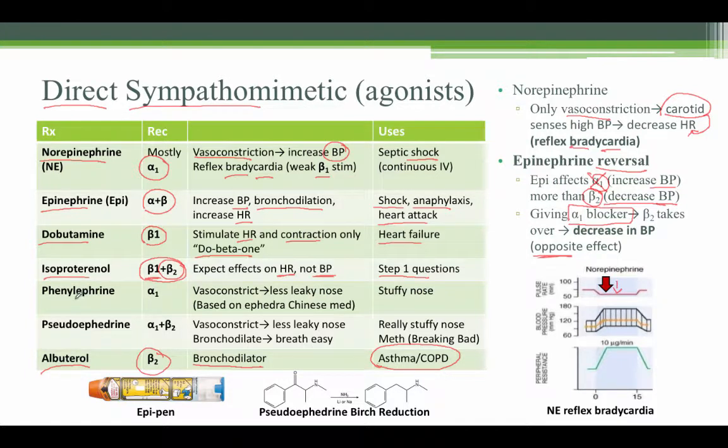Moving on to phenylephrine, it's got the ephrin in its name because it comes from the ephedra plant. Now, in ancient Chinese medicine, they used the ephedra plant in tea to help people with viral infections or stuffy noses. And what it does is it stimulates the alpha-1 receptor, which causes vasoconstriction of the capillaries that are causing all of the swelling inside of your nose, and it allows it to be less leaky. That's a great treatment for stuffy nose.